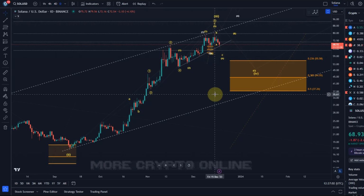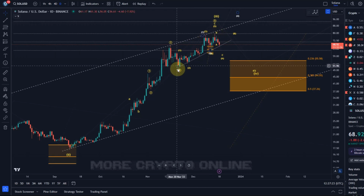Even though we have a first initial break of micro support, we haven't seen a convincing signal that this wave 4 has started yet. It's entirely possible, and we have in the third wave a completed wave count. We already had a completed wave count here, but said okay, another extension possible. In this extension, it formed 5 waves, which means the extension now is also full. Of course, another extension is possible. That is always possible in a third wave, but there are a few things now that we need to consider.